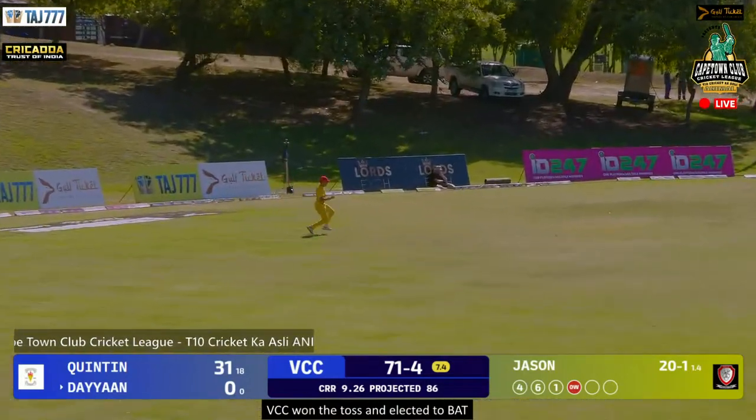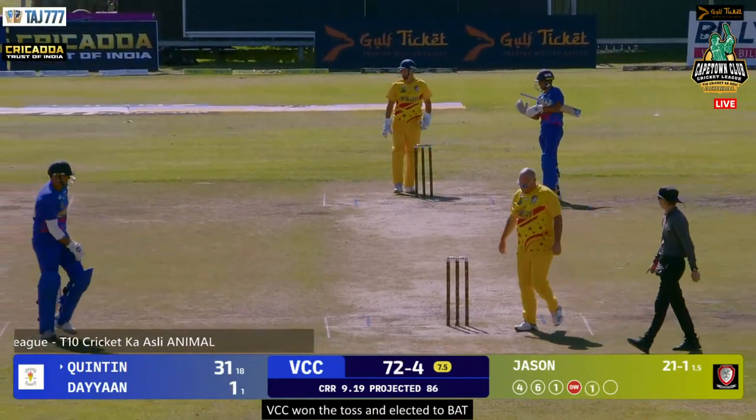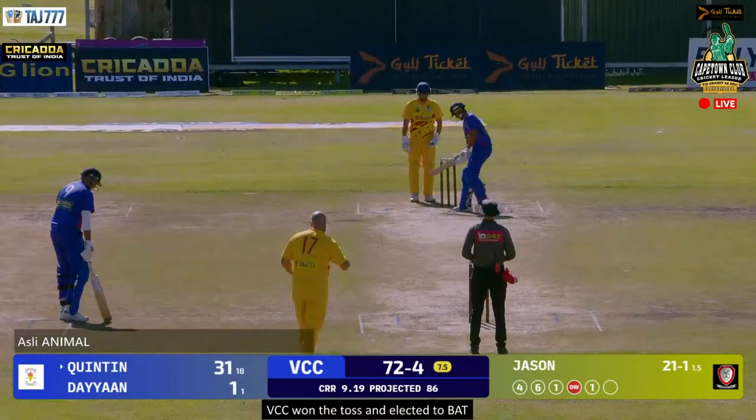It's good stuff by Jason. It's just going to be one. Good stuff by Jason, ready in this over. 12 runs with that wicket. So one more delivery. Jason, very interesting. Where will you put it?